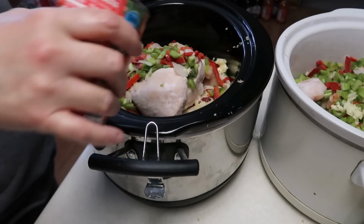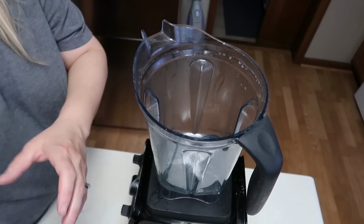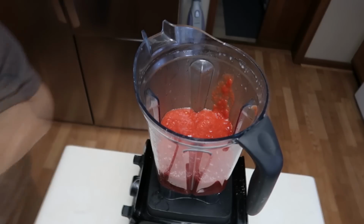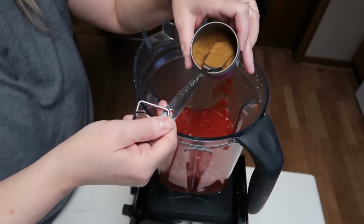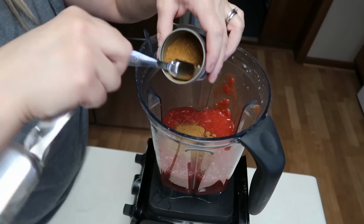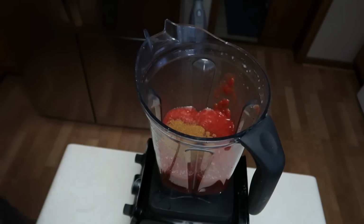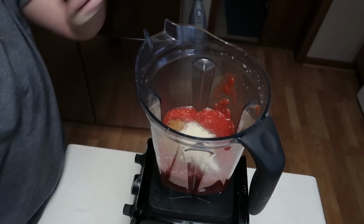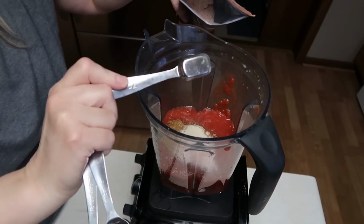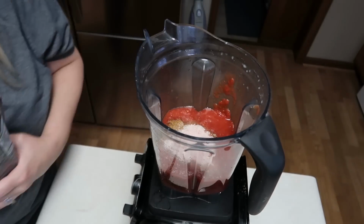Now we're going to focus on the butter chicken. We're going to add 2 cans of diced tomatoes. Alright, then in a blender we're going to take a big can of crushed tomatoes. And to that we're going to add 1 tablespoon plus 1 teaspoon of garam masala, 1 teaspoon of onion powder, 2.5 teaspoons of mineral salt. That looks like so much. That's what the recipe calls for.